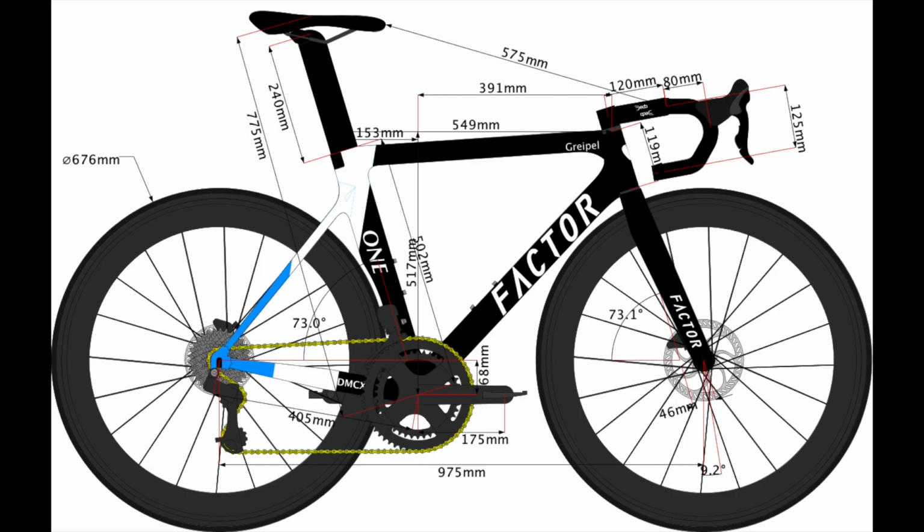So one of the biggest things after the frame is the wheels. The wheels are actually from the sister brand of Factor. It's from Black Inc. They are carbon rims from Black Inc, laced with Sapim Aero spokes on Black Inc hubs, and the hubs are turning on ceramic bearings, obviously.